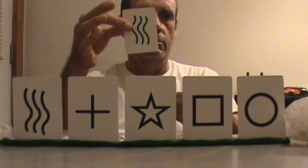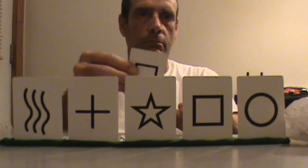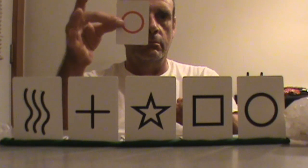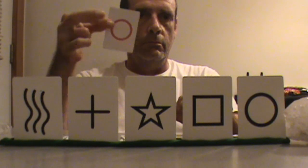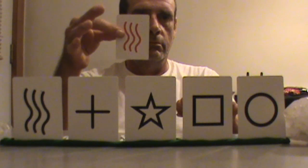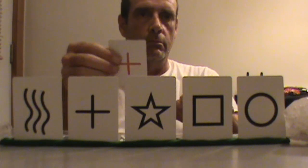The wavy lines, like you see there, those are the easiest for me to see. And the circles are fairly easy to see as well. And the star and the intersecting lines, or the plus or T, or whatever you want to call that, I always get those two mixed up. When it flashes, it looks the same to me. I think if I were making the deck, I would probably replace that with a crescent moon or something. I don't know.